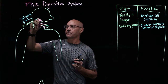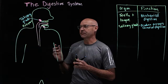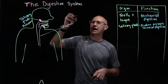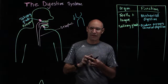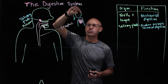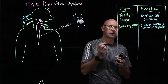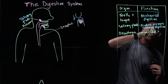So after the mouth, the food then moves down a muscular pipe called the esophagus. And the role of the esophagus is just simply to move food from the mouth into the stomach. But it does that through a muscle, so when it contracts, it actually pushes food down. So if you imagine you've got a bolus of food here, when the tube contracts, it runs the food down the tube into the stomach. And that's the role of the esophagus. It just simply moves food to the stomach.